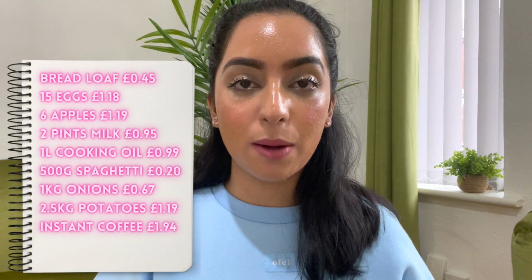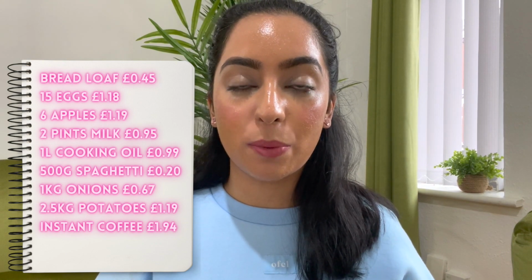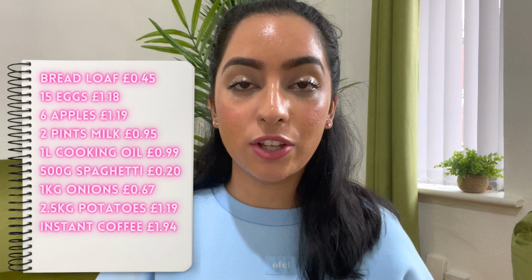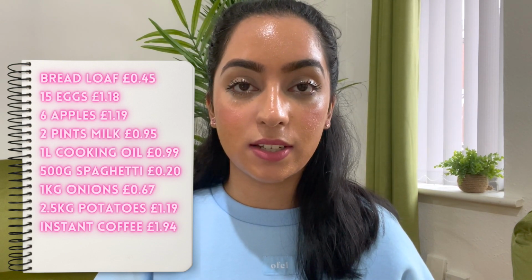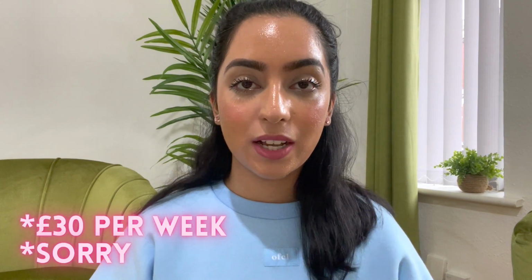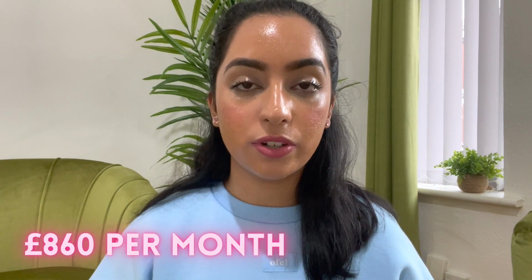Here's an example of how much basic ingredients will cost you if you shop at budget supermarkets such as Aldi and Lidl, which have numerous branches around the universities and all across the city as well. The average cost of meals here for the average student will be around £40 a week, excluding meals out. So that's £120 a month, and it brings the monthly total to £860.